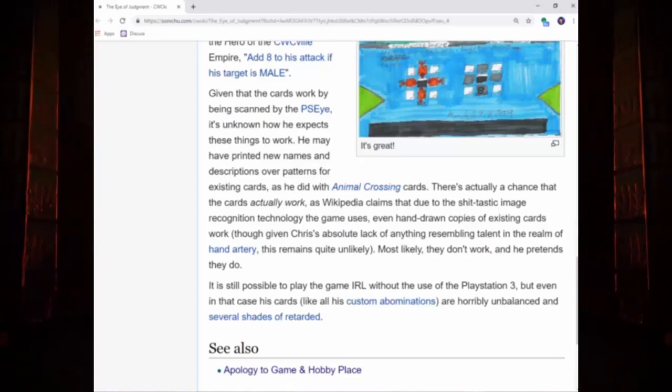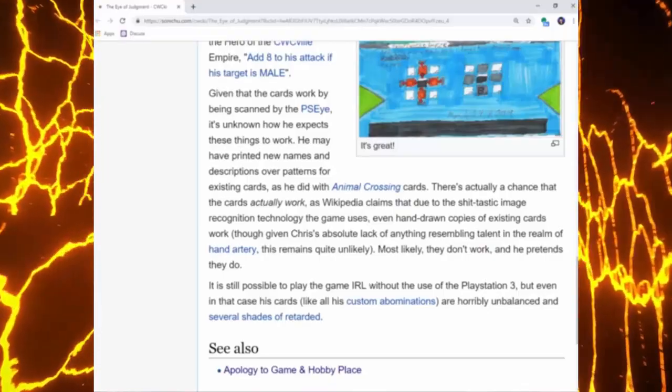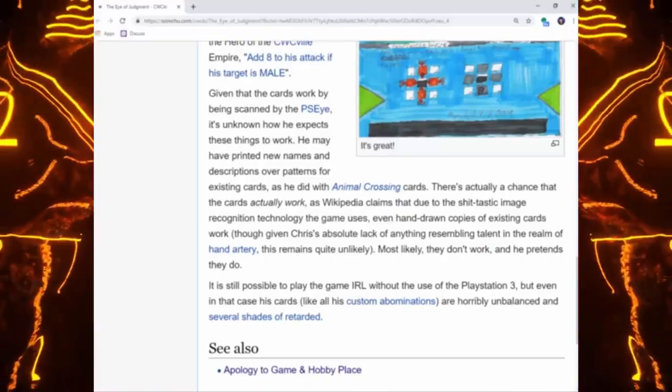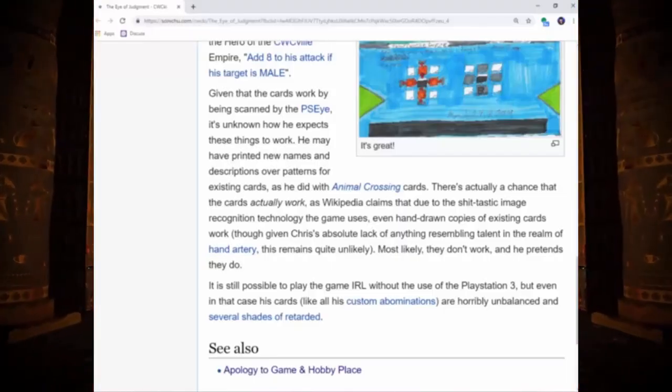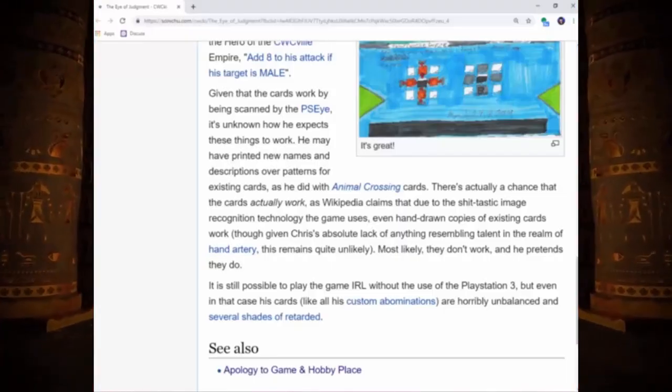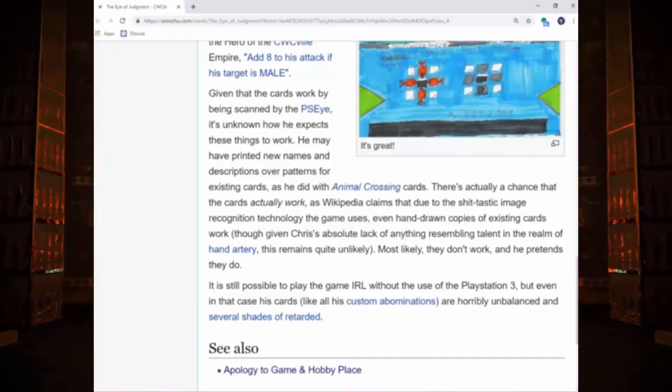Though given Chris's absolute lack of anything resembling artistic talent, this remains unlikely. Most likely they don't work and he pretends they do. Or he never tried to use them, because he never tried to use his Pokemon cards or his Yu-Gi-Oh cards in actual tournaments, so I don't know why he would start now.